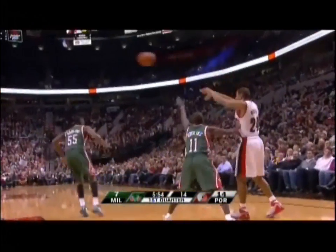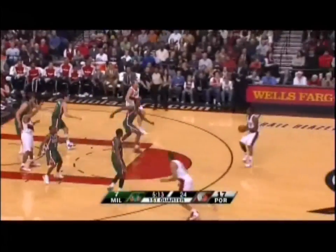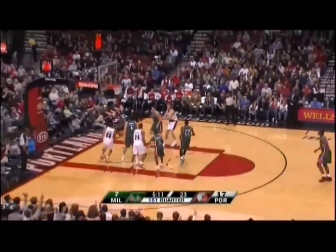Post up Andre Miller now on Boykins. Boykins is tough to post up, and they'll double. Matthews again. Got it again from Batum this time. And that's all the help that they were trying to give. Side for two, left it short. Rebound tips to Matthews. Third three-pointer of the first quarter for Wesley Matthews.